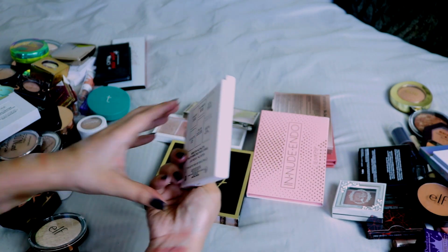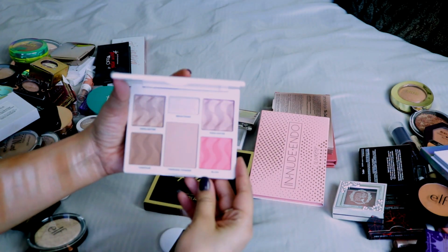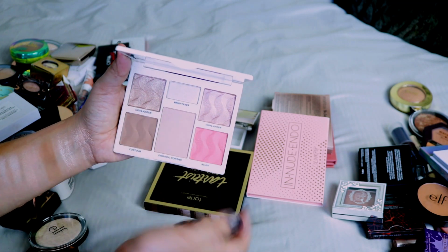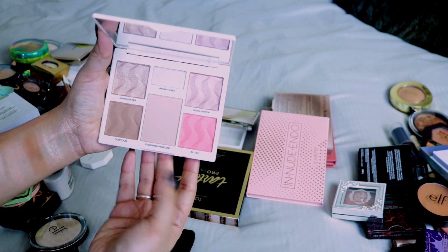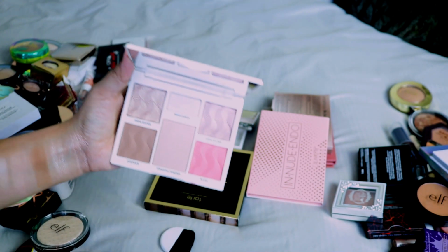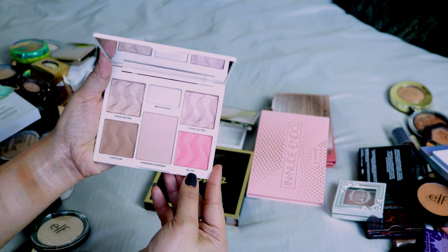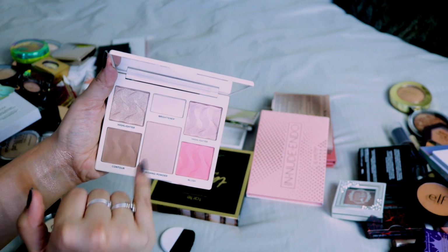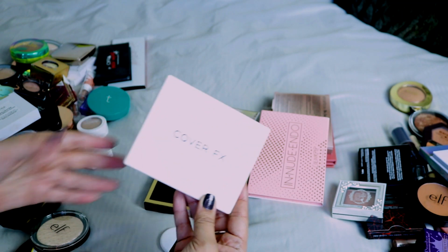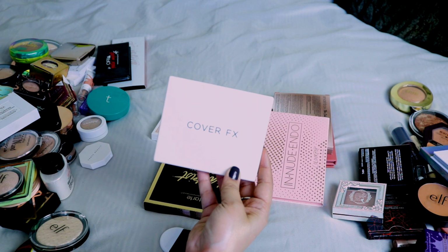Up next we have this Cover FX Perfector Face Palette, and it comes with a ton of different products. It comes with a contour, finishing powder, blush, highlight, and brightener. I never reach for this. The contour is not a shade that I really like very much, or the formula. The finishing powder has a little bit of shimmer, so I wouldn't use it. Blush I wouldn't use. The highlights are kind of deep toned for me, and the brightener might be the only thing I would use, but I don't want to keep this just for that one single shade, so I'm just gonna go ahead and pass this along.